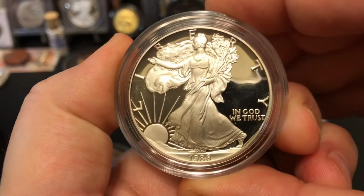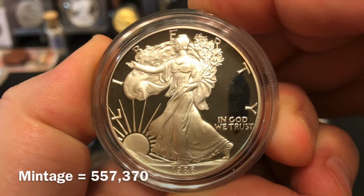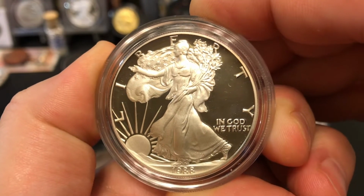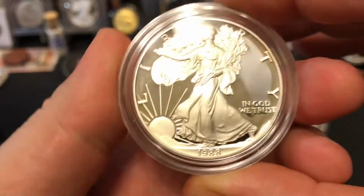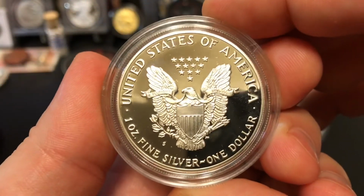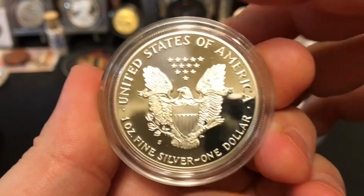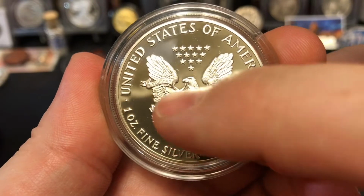Right here, we got a 1988 American Silver Eagle. And this is a beautiful coin. This is a proof, obviously, because whenever you got the mirrored finish in the fields, that's a proof. And then they also make the reverse proofs, which would be kind of the more shiny part.